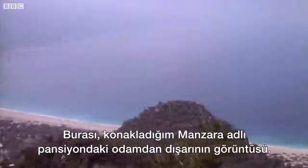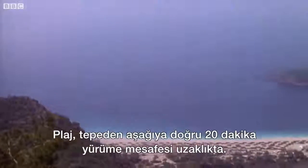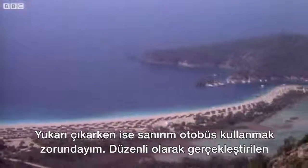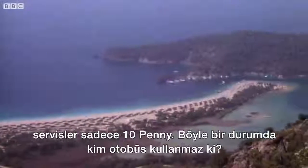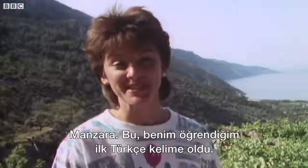This is the view from my room in the Pension Manzara. It's a bit of a walk to the beach, 20 minutes down the hill. And up? I'm afraid I took the bus, with a regular service for about 10 pence. Who wouldn't? Manzara. That's my first Turkish word, and it means panorama.